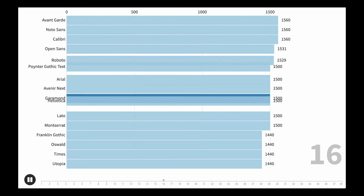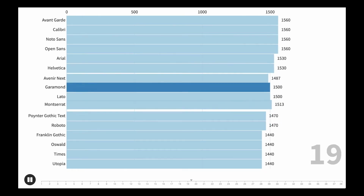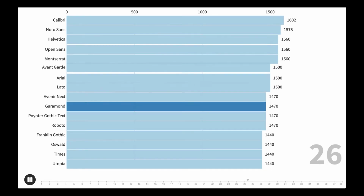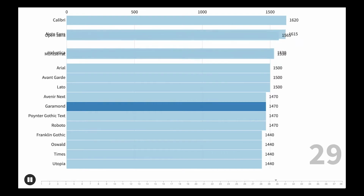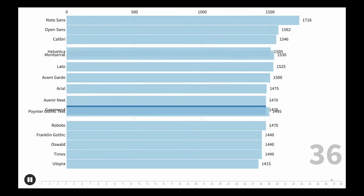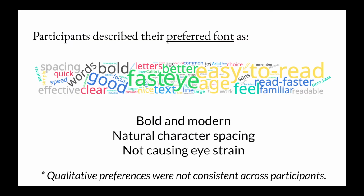Across the entire study, Times and Garamond were also highly rated fonts. However, they led to split opinions across participants, some of whom consistently voted them up and others down in the preference tests. In contrast, Open Sans and Arial were consistently likable, even if they were not voted as most preferred by as many participants. In a post-survey, participants described their most preferred font as bold and modern with natural character spacing. While many older participants wanted a font that decreased eye strain, younger participants preferred fonts with tighter character spacing, believing this would help them read faster.